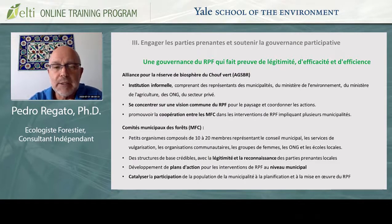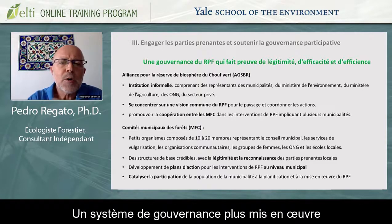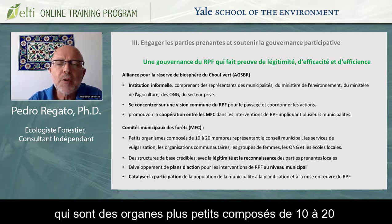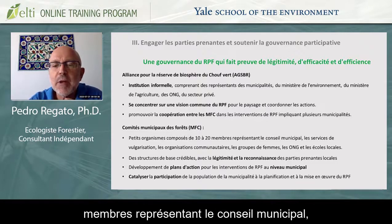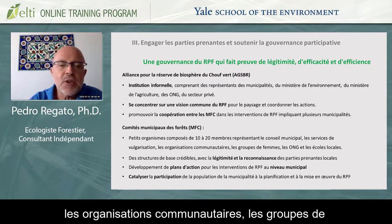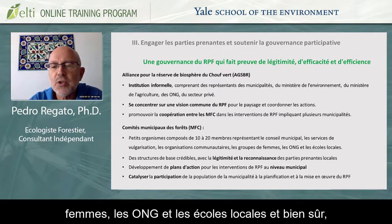Also to promote cooperation among municipalities, especially for those interventions that involve several municipalities, because they are cross-cutting the boundaries of several municipalities. A more implementation governance system was the establishment of the municipal forest committees, which were smaller bodies made up of 10 to 20 members representing the municipality council, extension services, community organizations, women groups, NGOs, and local schools.